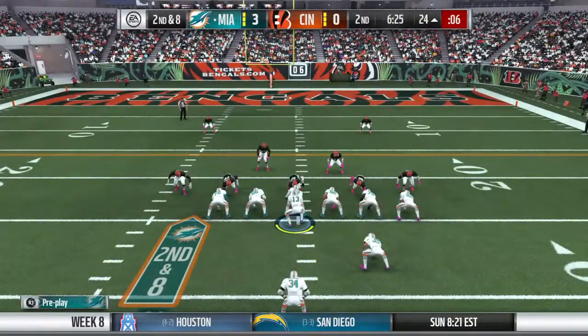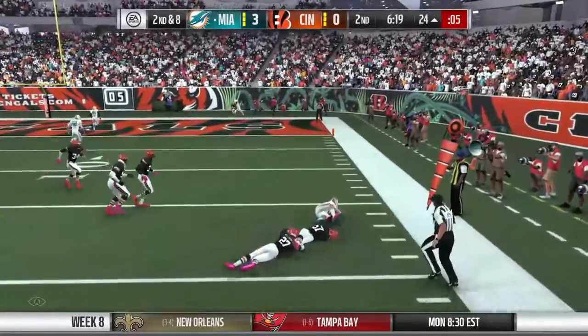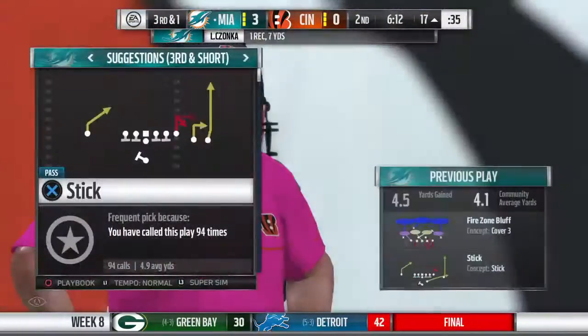Let's go. He'll look to throw. And he's going to drop this off to his fullback. And he'll get it down this time to the 17. Give him 7 on the play, and that'll bring up a 3rd and 1.